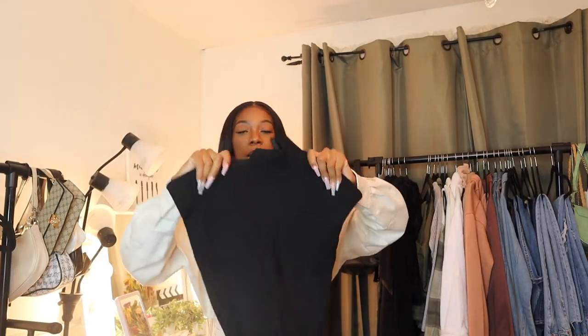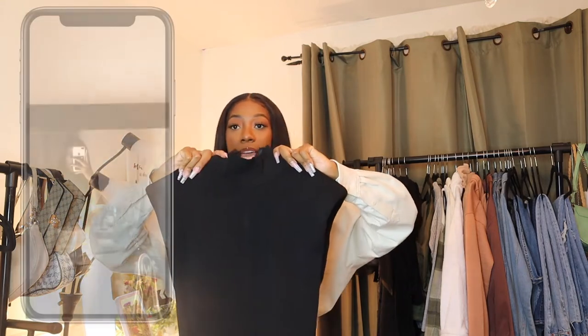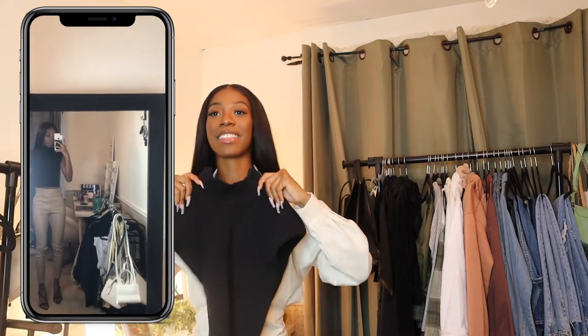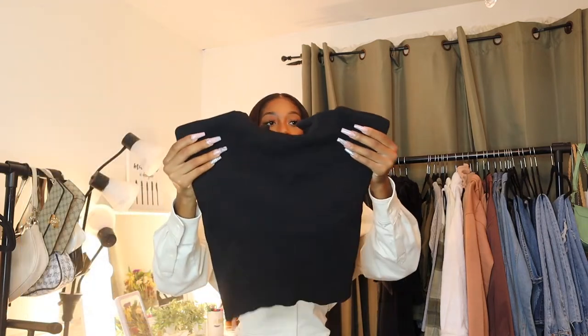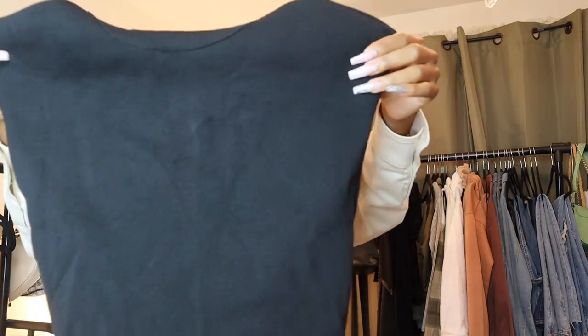Ooh. So the next thing that I have is just another top with these shoulder padding details, but this one has a mock neck and it's black, and it's also not a bodysuit, it's cropped. And I think this is so grown woman, so feminine. I just really, really adore this. And it's a ribbed material, but it's not one of those noticeable ribs.